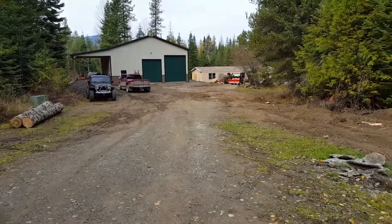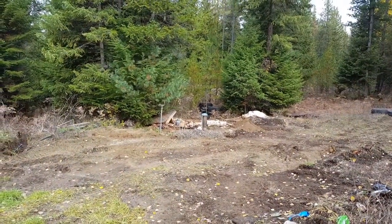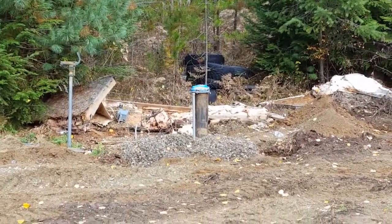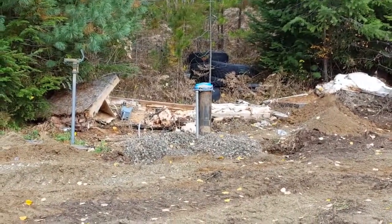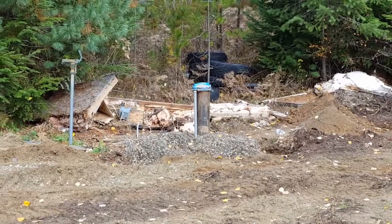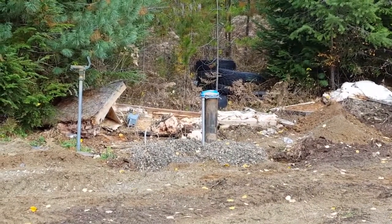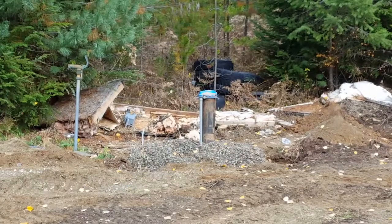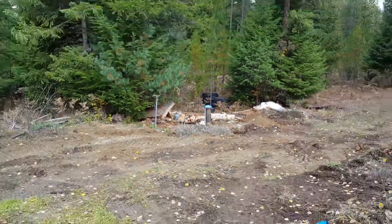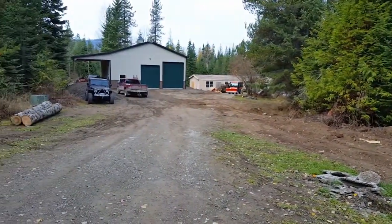And I started way back here because the well house used to be right there. And now all that's there is the actual pipe that goes down to the well. And we relocated the pressure tank and the controllers for it to inside of the shop so that we don't have to worry about winterizing that portion of the well. So now I will take you on a little tour.